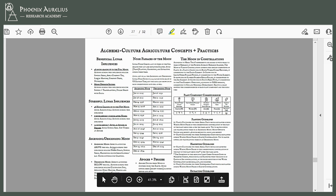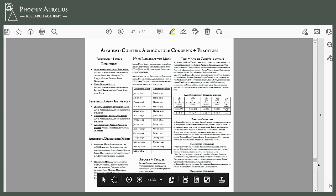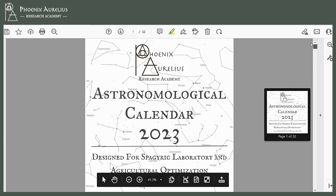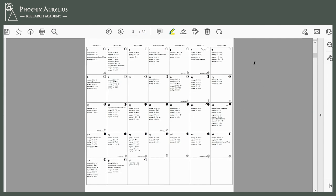Also applying horn manure, making and spraying compost or compost teas and compost preps, liquid manure, etc. Transplanting and pruning and harvesting root crops as well. So the ascending and descending lunar phases are important for those things. Of course, this does have corollaries to the laboratory. It's just that I haven't been able to absolutely prove these things with data and repetitive split tests. I'm still working on that.